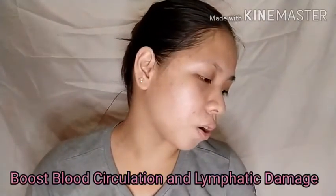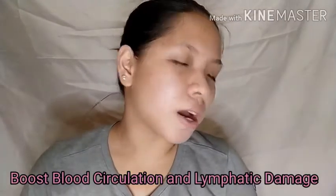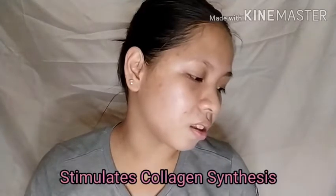And aside from that, exfoliating also boosts circulation and lymphatic drainage. So it's also good for the blood circulation in our face, which is better. So, that's how it is. And as well, exfoliation stimulates collagen synthesis.